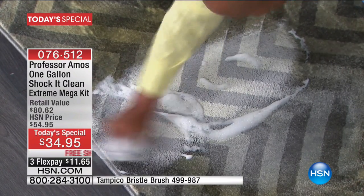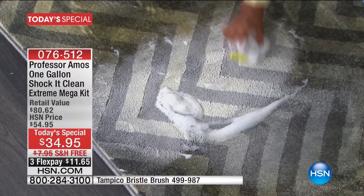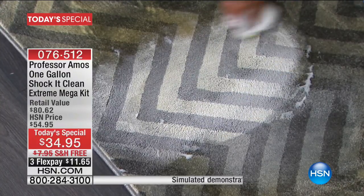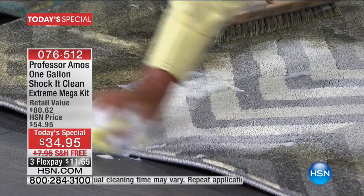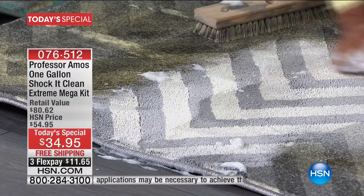Pet stains, food stains, it works on any kind of stain by breaking down the molecular structure of the grime to a smaller particle, and then you can vacuum that out when it's dry. That foam turns into powder in just 45 minutes. So Amos, it's not gonna leave a residue, right? No. This is a no soap formula, so it's not gonna have those harsh chemicals and things that are gonna stay behind. That's right.